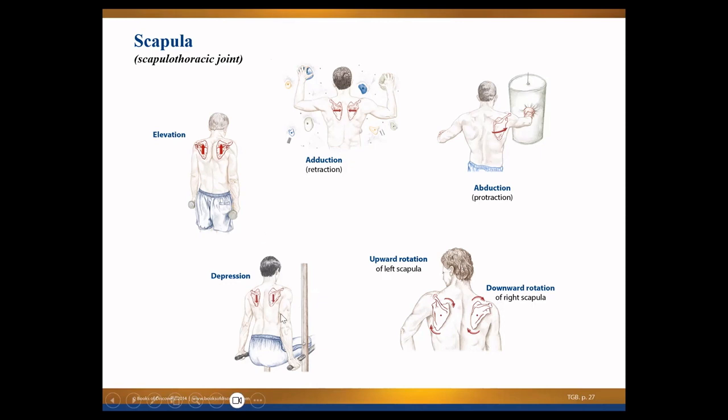We've got elevation and depression there. And then we do have upward rotation and downward rotation of the scapulas. But if you're getting those type of questions, eliminate a few wrong answers and move on, because those are a little bit more tricky.